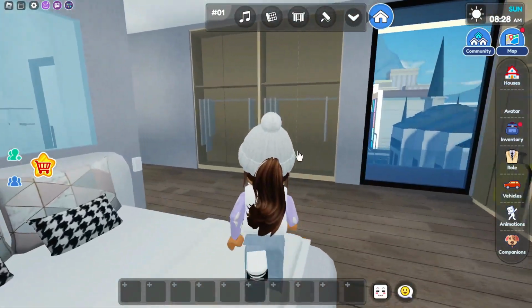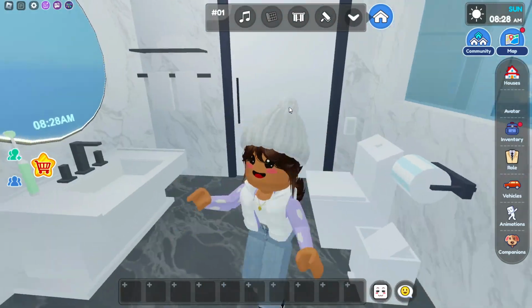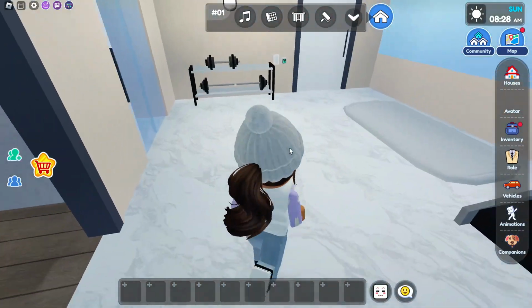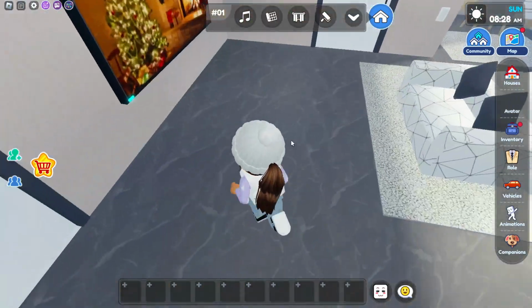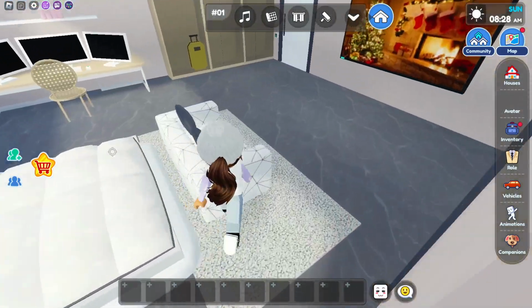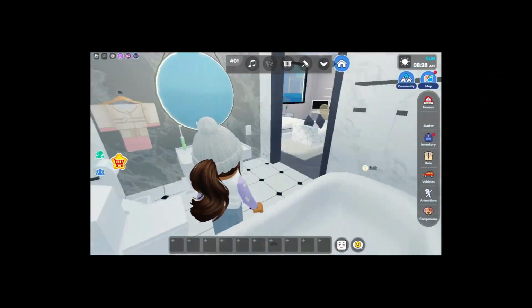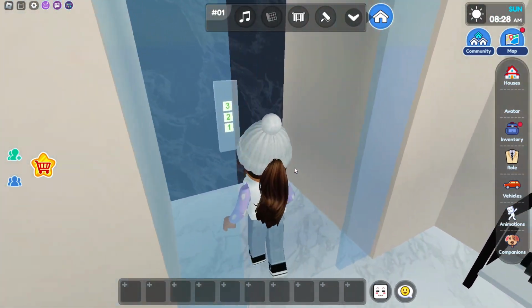Okay, so now we're gonna go over here. We're gonna exit out of this room. And it looks like we have a bathroom as well with a window, which is kind of weird. But anyways, we're gonna go over here and let's see what this room is. This room is so nice as well. We also have a little vanity over here to do makeup. And that's so nice. We also have a bathroom. Okay, so I think we're done with our second floor already. And now we're gonna go to our third floor.